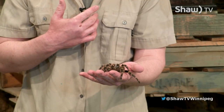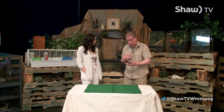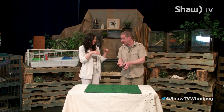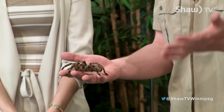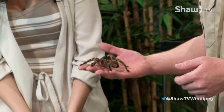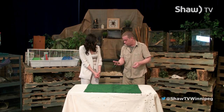She'll bite me, but luckily for me, her bite is no worse than a bee sting. It's between a bee sting and a mosquito bite. So as long as I'm not allergic, it might just itch and burn a little bit. Somewhere between there. So it shouldn't hurt too much. You don't need to go to the doctor. Not the case with all tarantulas. There's some pretty nasty ones, but as far as I'm aware, there are none that are deadly. Again, unless you might be allergic.